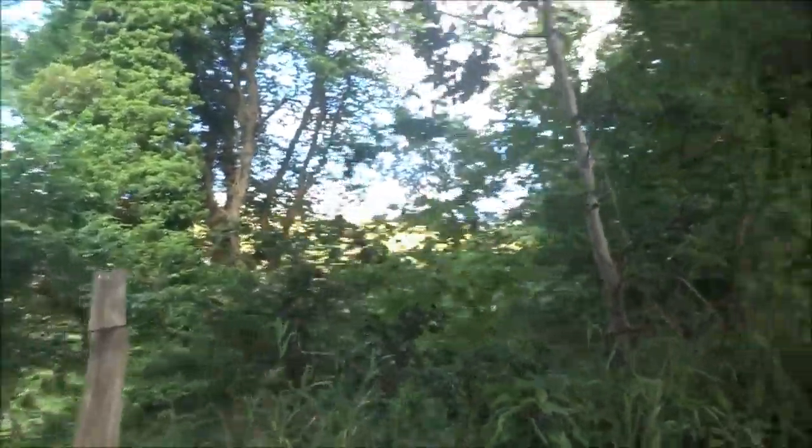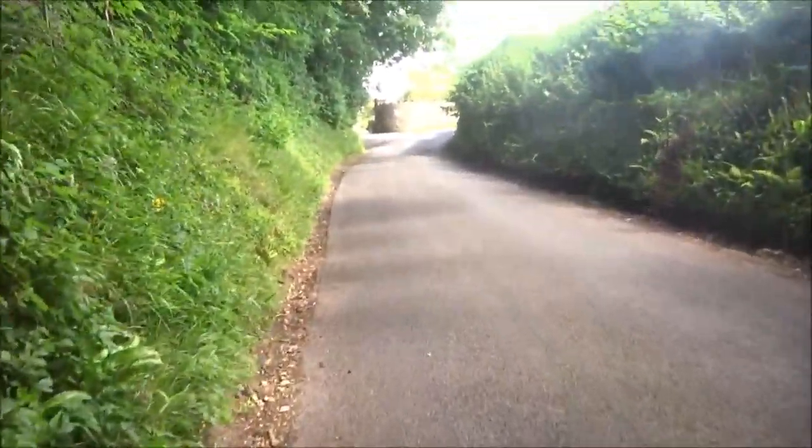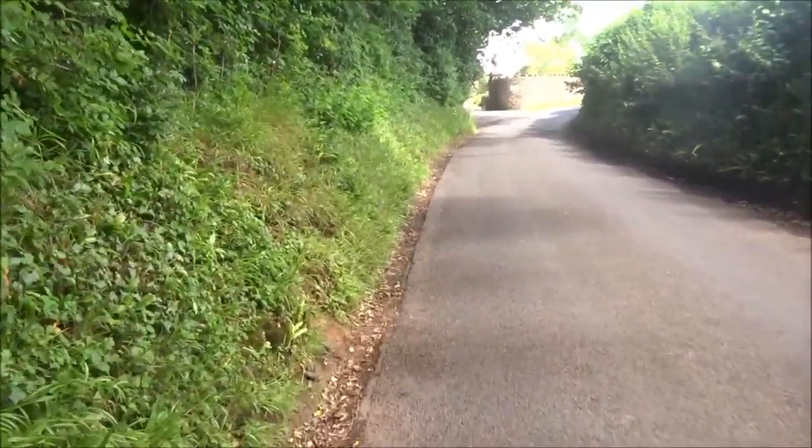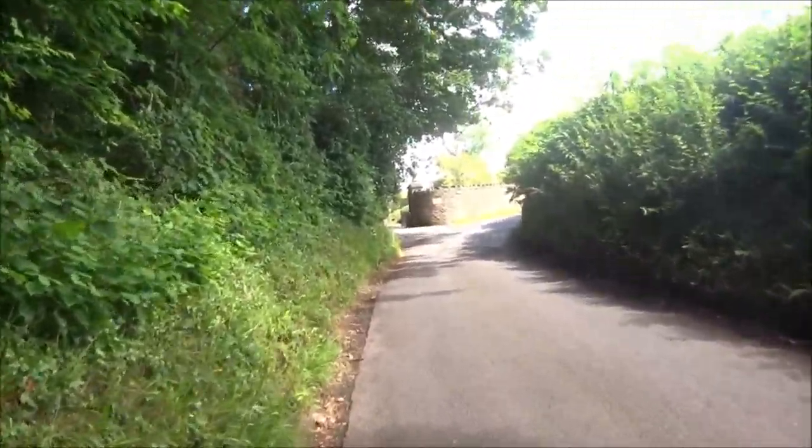Look at these beeches as well. These are big, aren't they? Big and old. Now if we look over there, we might be able to see a bit more of the fort on the other side of the valley.